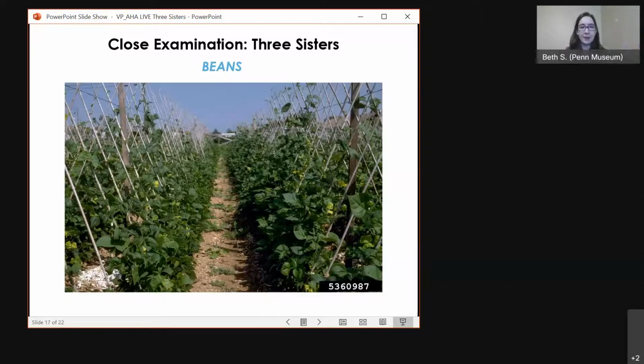So we see these netting poles. I agree, it kind of looks a little like scaffolding. And the beans grow off of the vines. So you get your bean pods. The beans are inside the pods. They're growing off of the vines that are growing up these netting poles.